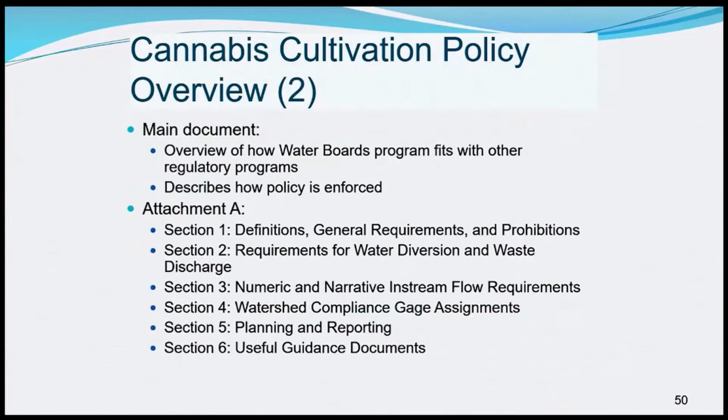As for the cannabis policy document itself, it lays out in the main part of the document an overview of how the Water Board's program fits in with the other regulatory programs throughout the state. And we describe how our policy is enforced through a progressive enforcement system.